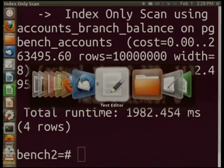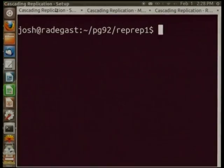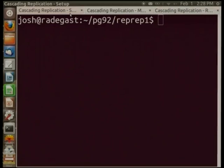Can I actually, no. No, I can't. Okay. There you go. So first let's set up cascading replication. So what we've got right now is we have a master server. We have a replica server. This is all running on my laptop. It's just separate Postgres servers. I do this demo in the cloud sometimes, but I figured depending on the conference, wireless might be unwise.